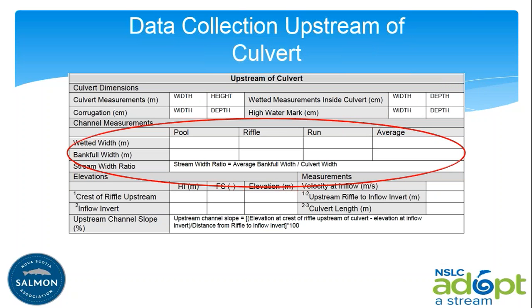Then there's a certain amount of data that gets collected upstream of the culvert. It's important to be able to describe the upstream habitat, to consider the culvert in situ, in the site, within the stream. So they're pretty standard field measurements for stream assessments to do with widths.